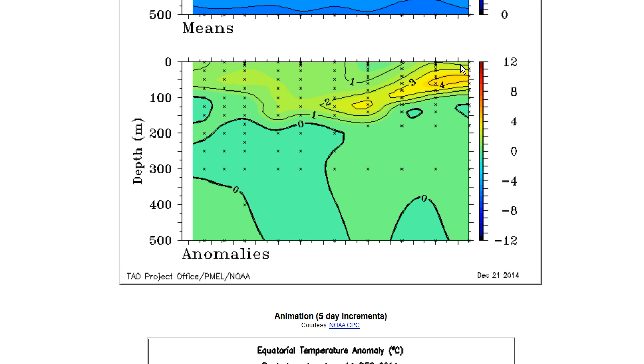The question is, are more westerly anomalies coming? Is another Kelvin wave going to be developed? What we are seeing here, notice this just very faint little haze of yellow in this area. That suggests that warm water is not being transported to the east, that potentially, if we get some westerly anomalies, another Kelvin wave might develop.